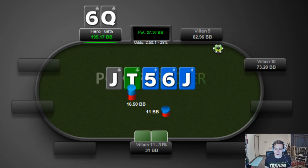Having said that though, if I think they could have backdoored a flush here, they're going to be floating the flop with so much random air. Like say they got to the river with ace 2 of diamonds. Okay, they could have ace 2 of diamonds. They could also have ace 2 of clubs, right? Because that's a backdoor flush as well on the board. They could have ace 2 of spades. They could have ace 9 of spades, ace 8 of spades.